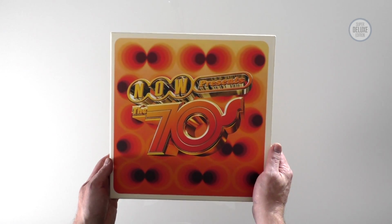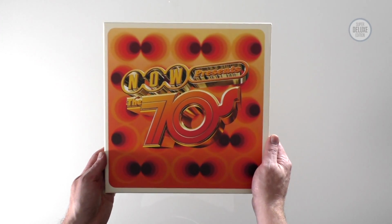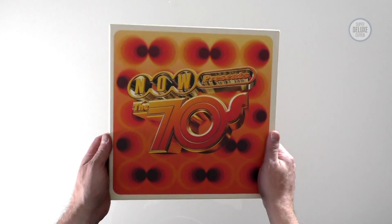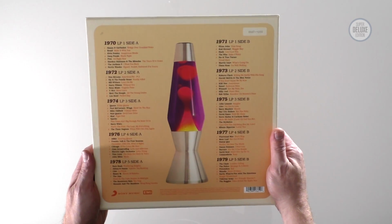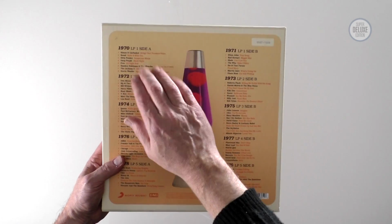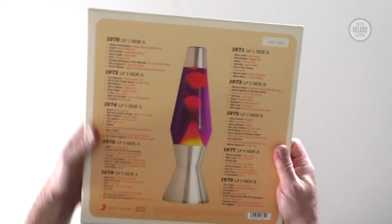Today we're going to take a look at a new vinyl box set from the Now That's What I Call Music team. So this is Now Presents the 70s. It's a 5 LP limited edition vinyl box set and it covers the era of the 1970s, as you may have gathered from the title. You get 5 vinyl records in here, and it's quite clever how they've done it: you get 1 year for each side of vinyl in the decade of the 1970s.